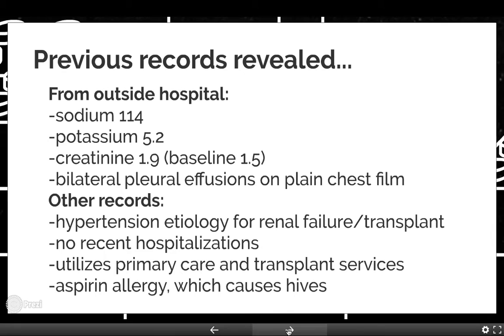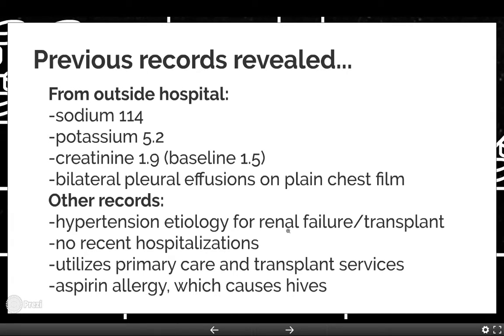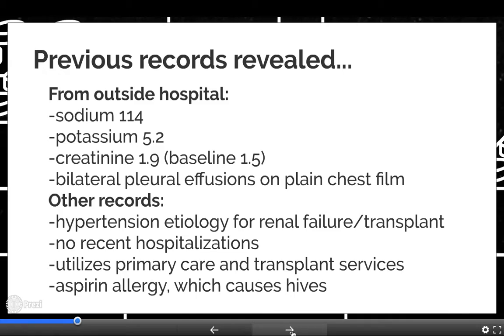None of that. So, looking at the records from outside, sodium 114, potassium 5.2, creatinine a little worse than baseline. Wouldn't really call that AKI, although he does develop that by the time that we see him. His creatinine was up further, I think 2.25 or so. Chest film, bilateral pleural effusions, that's all we had heard. That was from an outside record, though. So, of course, we were going to repeat our own, but that's what we have to go by so far. Other records, past history: hypertension, etiology for his kidney transplant, no recent hospitalizations, utilizes his primary care, does have an aspirin allergy, evidently has urticaria associated with that.